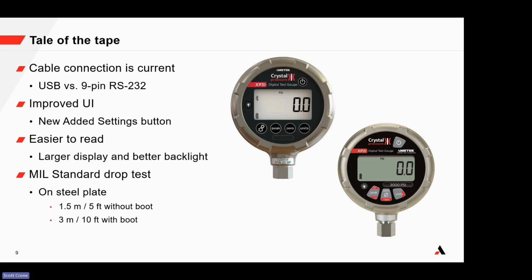And when you do need to use a cable, we got away from the 9-pin RS-232 and went to USB communication. So the communications themselves are in a more convenient format, plus it's a cable that you can readily find rather than getting the factory OEM RS-232 9-pin cable. It has an improved user interface with a new added settings button, but all the other buttons remain the same. So the transition is going to be pretty easy for you. It's easier to read, has a larger display and a better backlight.